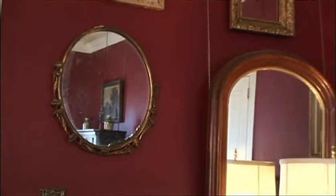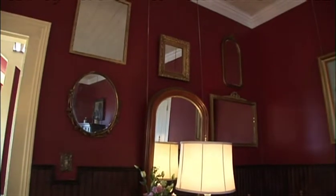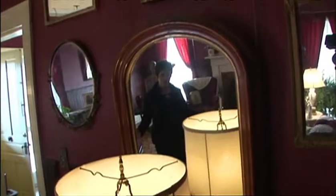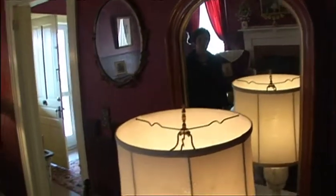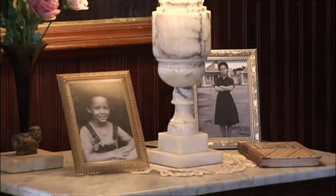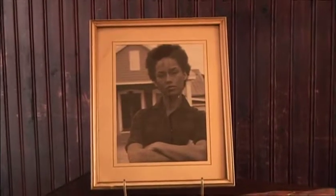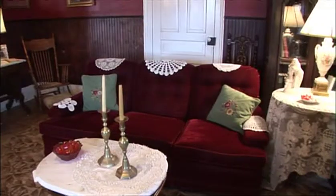In the novel, Lily was struck by the fact that they had all these mirrors on the wall, and she said, imagine, having all these mirrors. And here they are also in this parlor. There are photographs they've put in here of the characters. There's June over on the old television. I think it's a room that's well appointed.